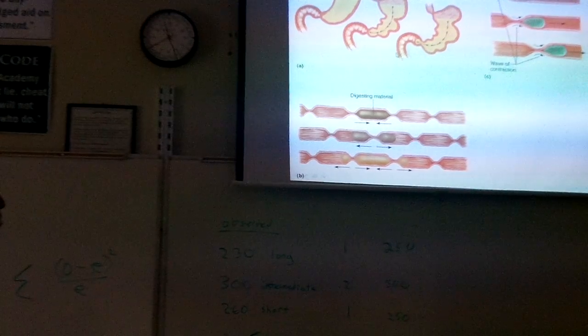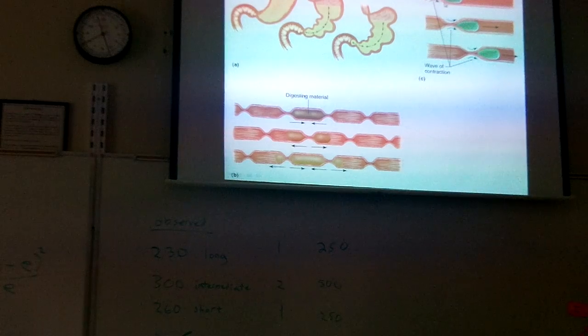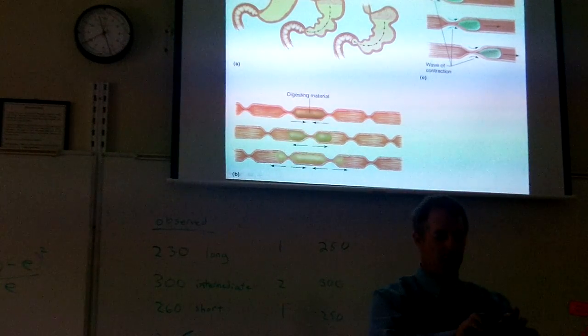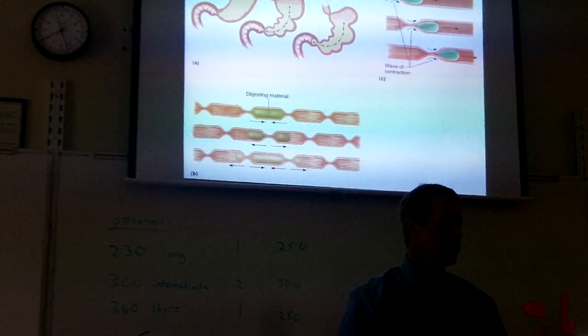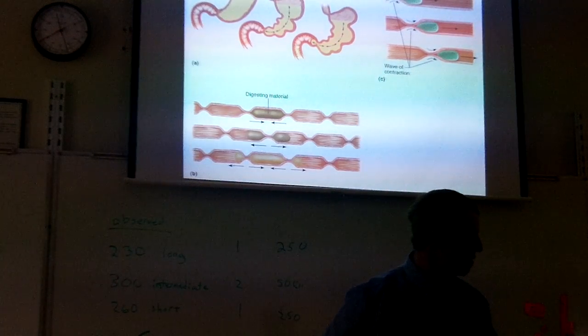This shows the process of peristalsis. This is how food is pushed along. Imagine trying to move a marble through a garden hose. If you had a garden hose and you stuck a marble in on this end, how would you get it to the other end?